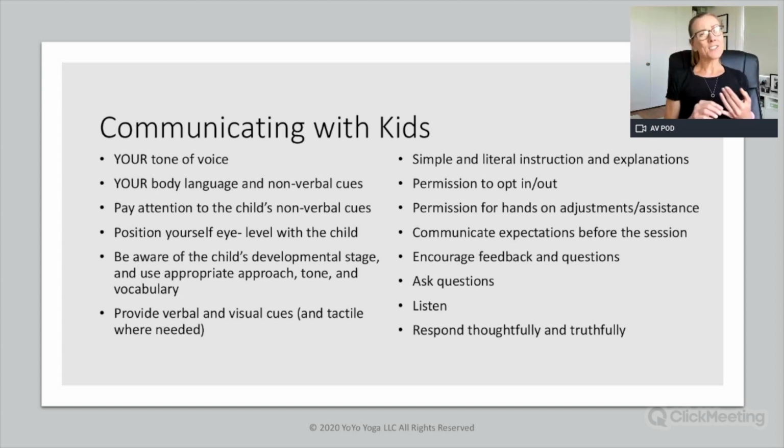Permission to opt in and out. Sometimes as an adult, I'm not feeling it when I want to go, for example, to a yoga class or for a run in the park or something like that. So giving the child that permission to opt out. And I often do that. And this is especially when we're working with groups.